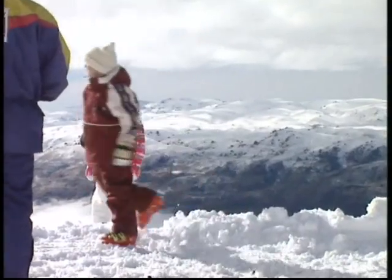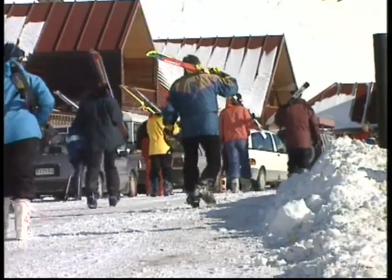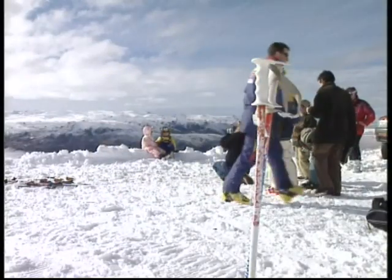Everything is set up for a big day out on the mountain and looking good. The mountains are a brilliant backdrop for a great family day out.